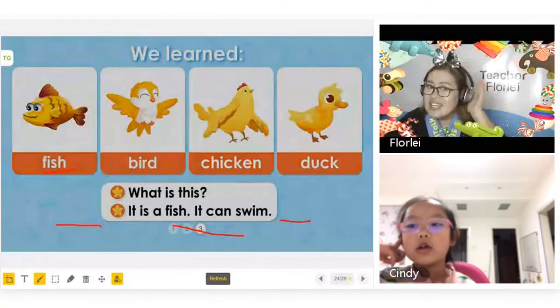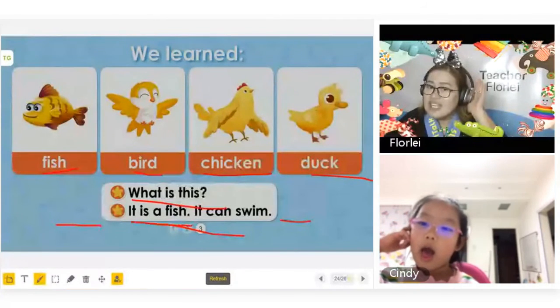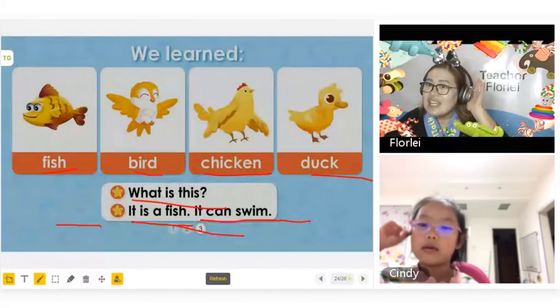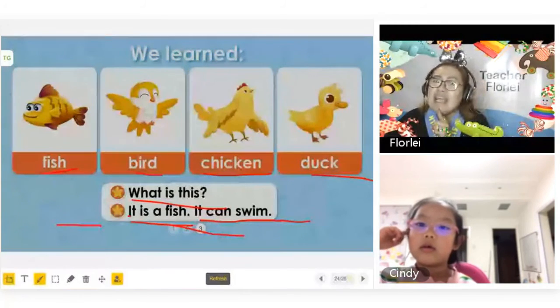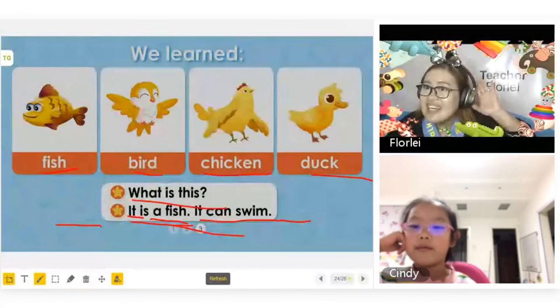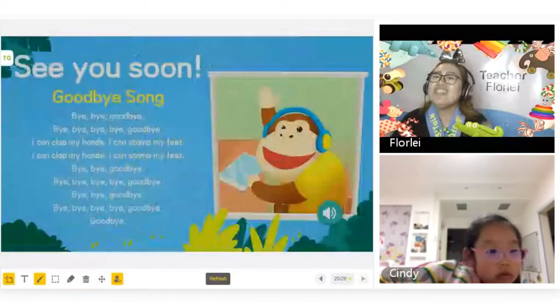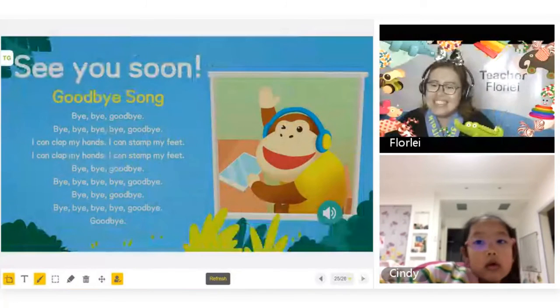Fish, bird, chicken, duck. What is this? It is a fish. One more time. It is a fish. Okay, very good. Awesome job. You did very well tonight, Cindy.